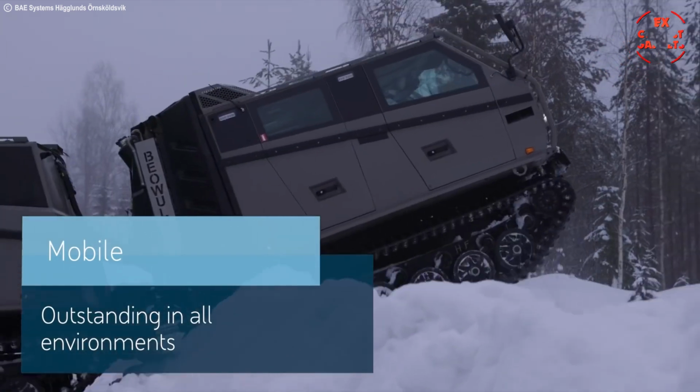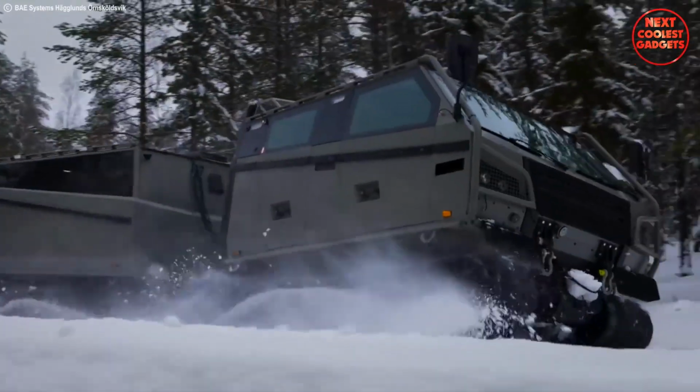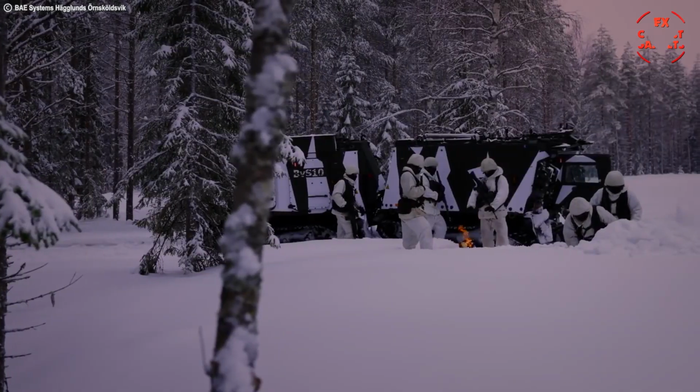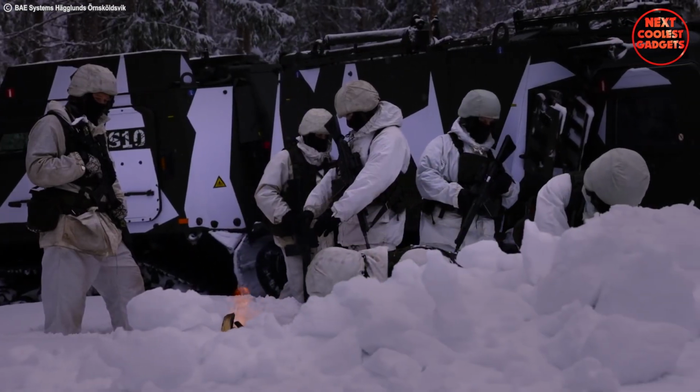get the job done. Forget about limitations. The BVS10 navigates effortlessly through mud, snow, sand, and even water, leaving other vehicles struggling in its wake. Its articulated design and superior traction allow it to traverse challenging terrain with ease.